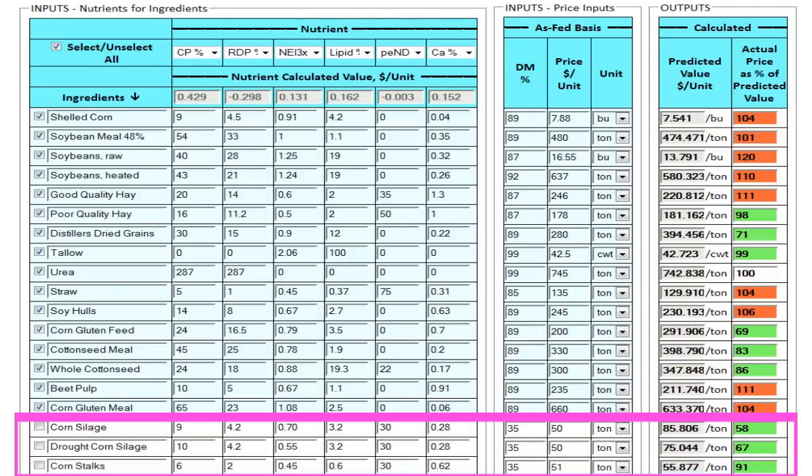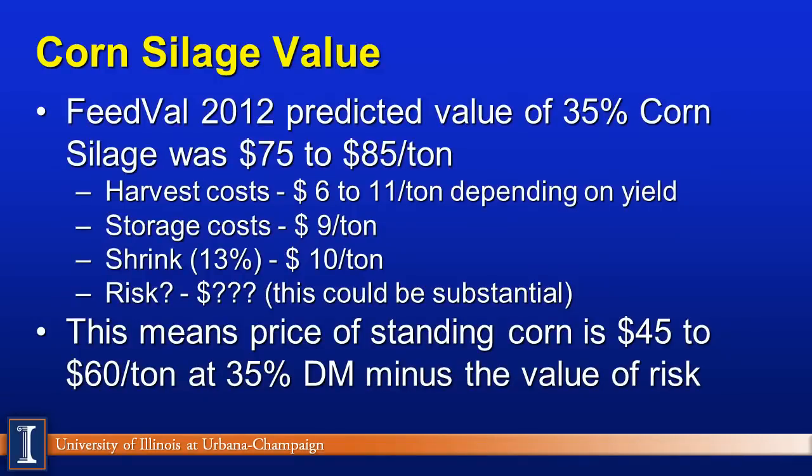Now, this is exciting because you can actually run this online. You can actually go to the website, plug your numbers in, and generate numbers for yourself. So let's summarize the silage value that we learned in the Feed Val calculations of 35% corn silage: $75 for drought-stressed corn silage, and $85 a ton for normal corn silage.